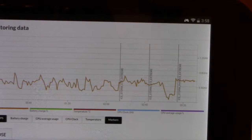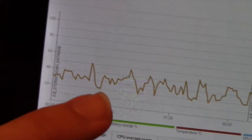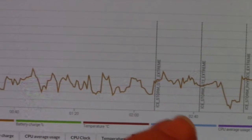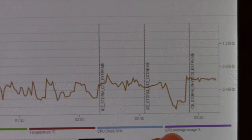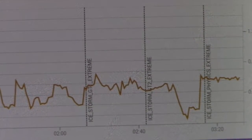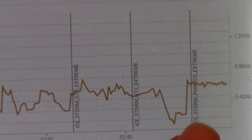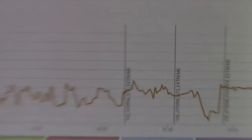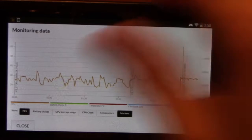FPS though was really good at about 30-40 FPS. It did kind of go under on the extreme. So Ice Storm Extreme, and then we had a physics test. It actually did pretty well on that. So average is about 30.